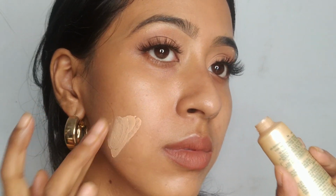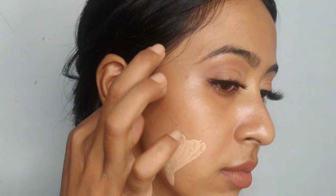So the consistency of this BB cream is very liquid. It is very liquid in texture, and the shade of this BB cream, actually when I swatched it on my face, it doesn't match, but when I try to blend it into my skin, it really blends very nicely. This BB cream has a very dewy consistency to it. It looks very dewy on the skin. The coverage of this BB cream is actually very sheer. It almost doesn't have any coverage, but it definitely blends into the skin really well. And yeah, obviously you will need concealer when you apply this BB cream, but I do feel like it looks very natural and it gives that your skin but better kind of an effect.